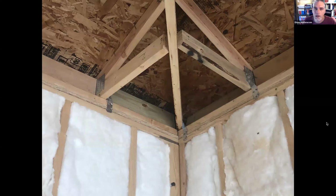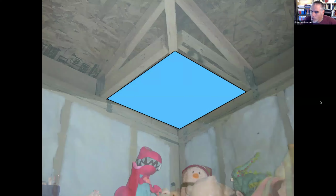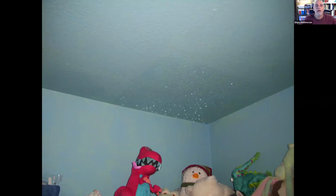Well, I had my attic blown with insulation 20 years ago when I bought the house. And of course, because it's solid materials, they couldn't get any insulation into this corner from the top side. And so I had this square in the corner with no insulation. And now let's go back to my house. Oh, look at that. Nice, perfect square. And so that's exactly what happened.